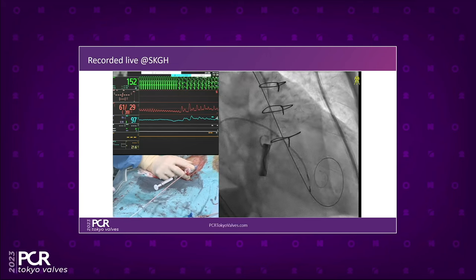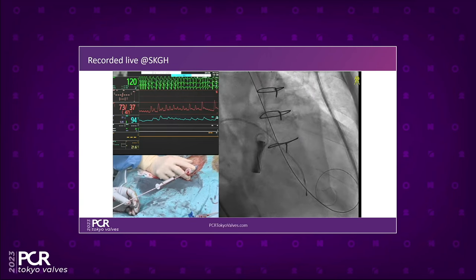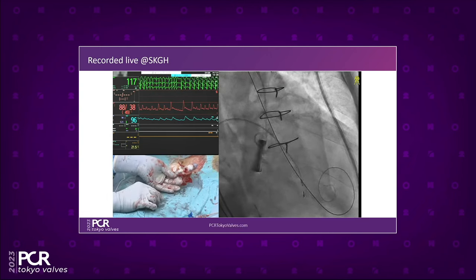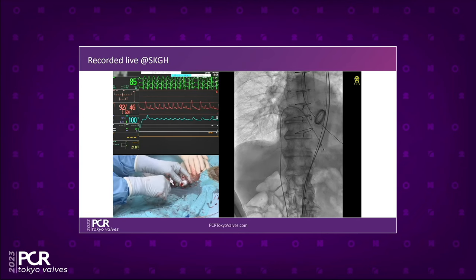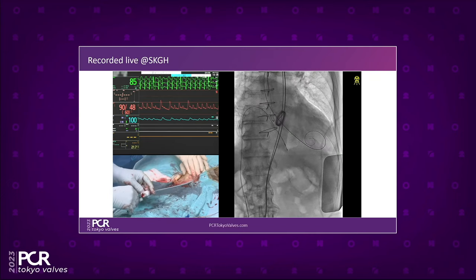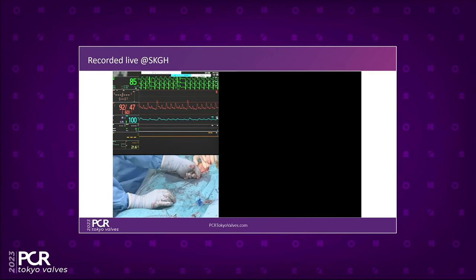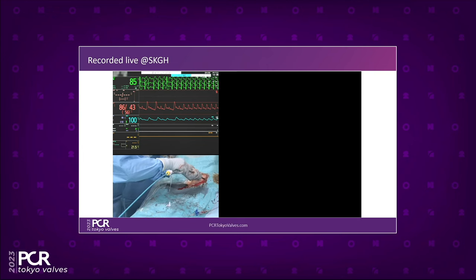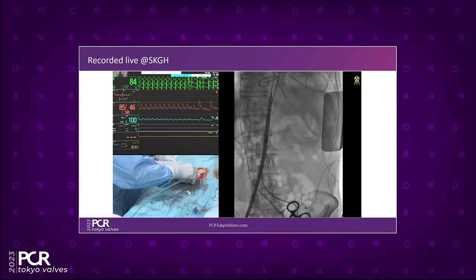So, Dr. Saito, any concern if you do a TAVI procedure in a patient with a pre-existing mechanical mitral valve? Are you doing anything different in those cases? Yes, of course. Sometimes the lower end of the TAVI valve will interfere with the mitral valve prosthesis. So we have to first measure by CT, measure the distance.